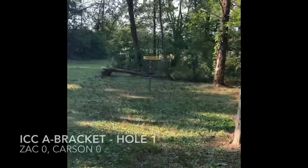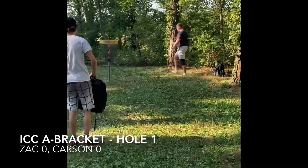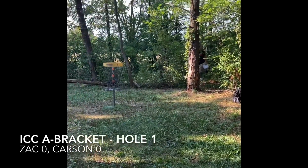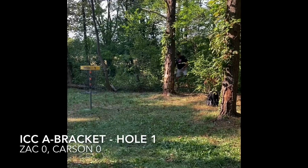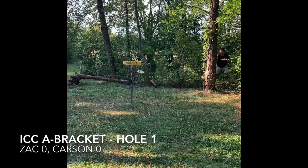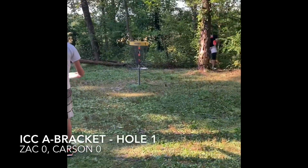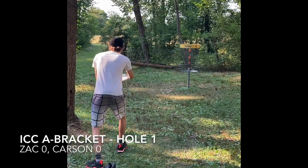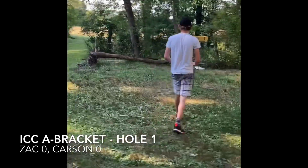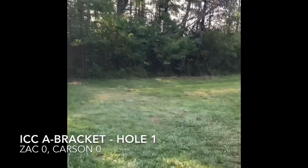So we're in hole 1. Both gentlemen are pretty close. Not sure where Zach is over there. So they both look like they're about 15 feet. Zach has a slightly more obstructed putt. And he hits it. Carson also finishes. So we push hole 1. Nice deuces on the gentlemen. So after hole 1, Carson and Zach, 0-0.